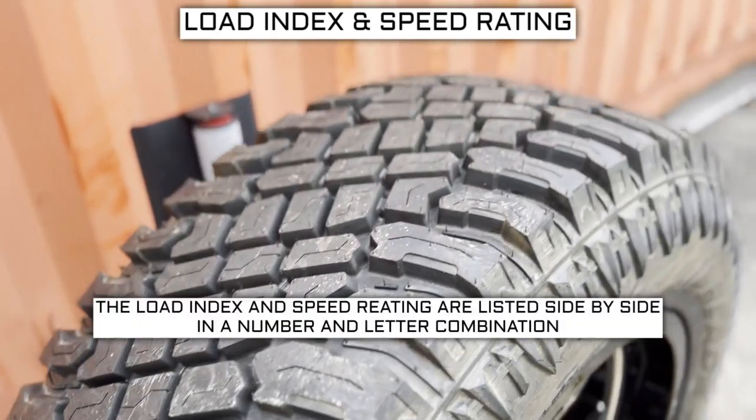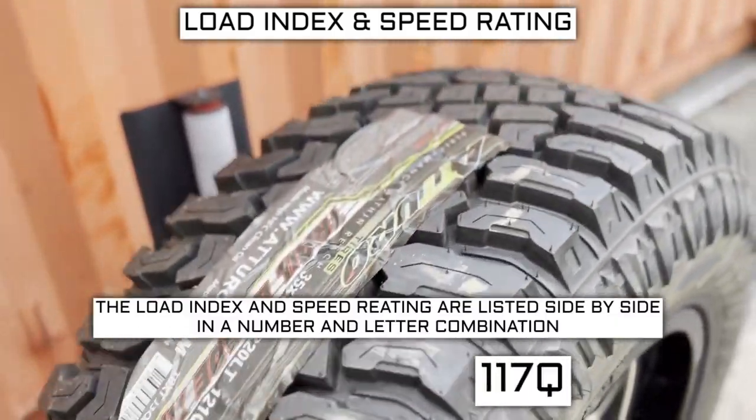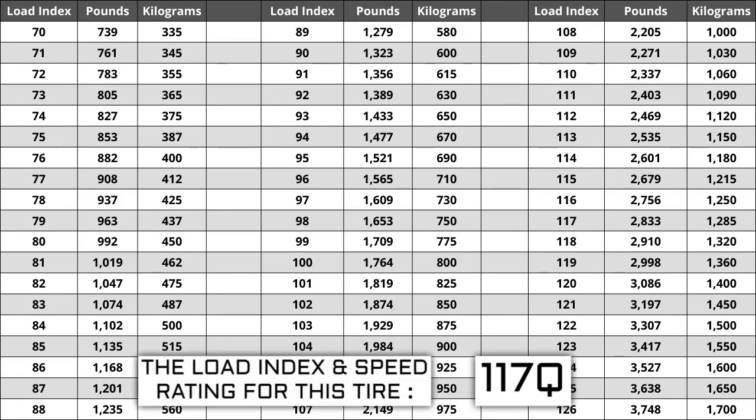Next to your tire size, you will see a number and letter combination like 117Q. The number 117 is the load index. This is the number relative to the weight capacity of the tire. The higher the number, the greater the load carrying capability of the tire. Load index ranges from 0 to 150.